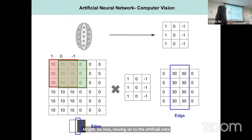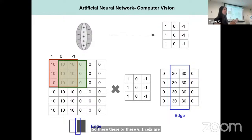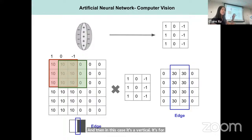These V1 cells are basically the filters in computer science. And these filters have different weights. In this scenario, it's 1 on the left side, 0 in the middle, and then -1 on the right side. In this case, it's for detecting vertical edges. As you can see, the numbers are aligned vertically. But if it was aligned horizontally, it would be for detecting horizontal edges.